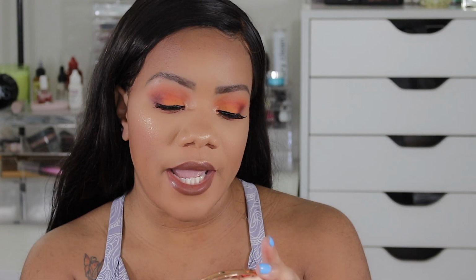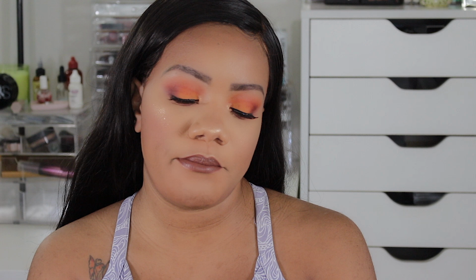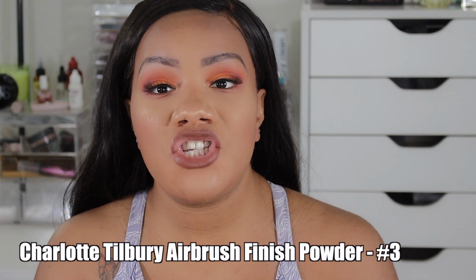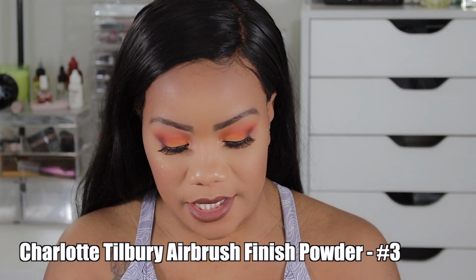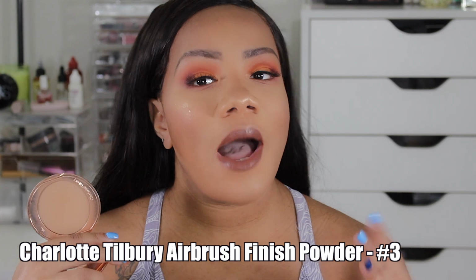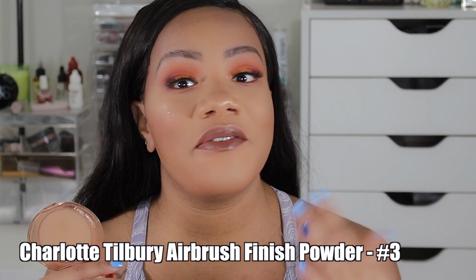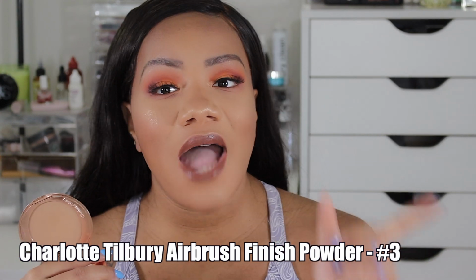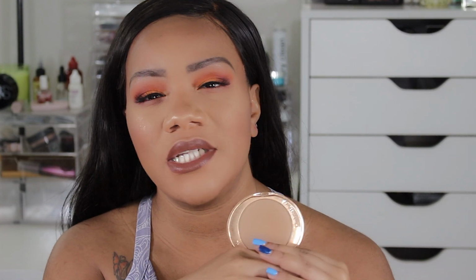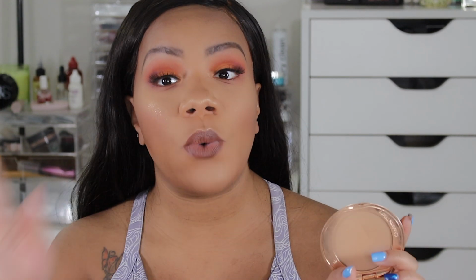And last but not least, I have the Charlotte Tilbury Airbrush Flawless Finish powder. This is the Skin Perfecting Micro Powder. I have mine in the shade number 3 dark. This is the deepest shade, but it is by no means deep or dark. So I'm kind of like, shame on you, Charlotte Tilbury, for not coming out with more shades in this. I also have the number 2 that I can sometimes use underneath the eyes, but it's really not my favorite. And then sometimes I'll mix this shade number 3 with number 2, and I'll use them both on the face.